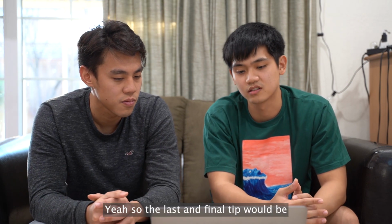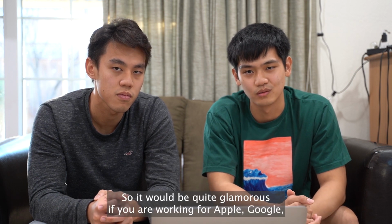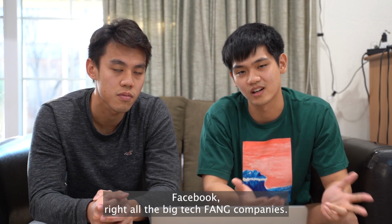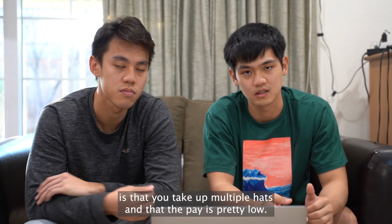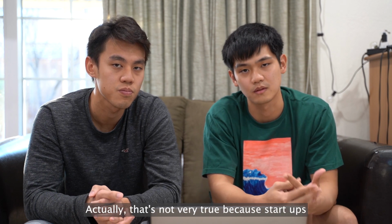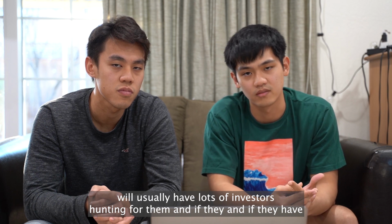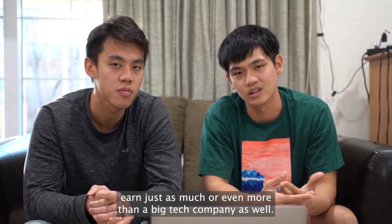Yeah, so the last and final tip would be to think of alternatives other than just working for big tech companies. So it would be quite glamorous if you are working for Apple, Google, Facebook, right, all the big tech FAANG companies. But it would be also pretty interesting if you work in startups as well. One of the common stereotypes is that you take up multiple hats and that the pay is pretty low. Actually, that's not very true, because the startups will usually have lots of investors hunting for them, and if they have investments in their company, they can actually earn just as much or even more than a big tech company as well.